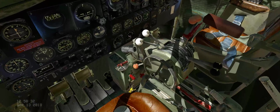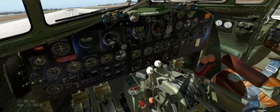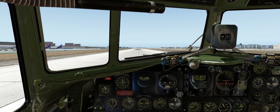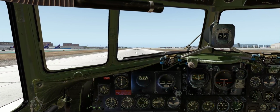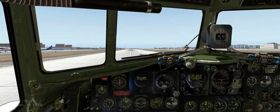All right, so I'm lined up straight. I'm going to go ahead and lock the tail wheel. Propellers full forward, mixture full, and let's go. Okay, manifold is 30. Go ahead and slowly release the brakes.